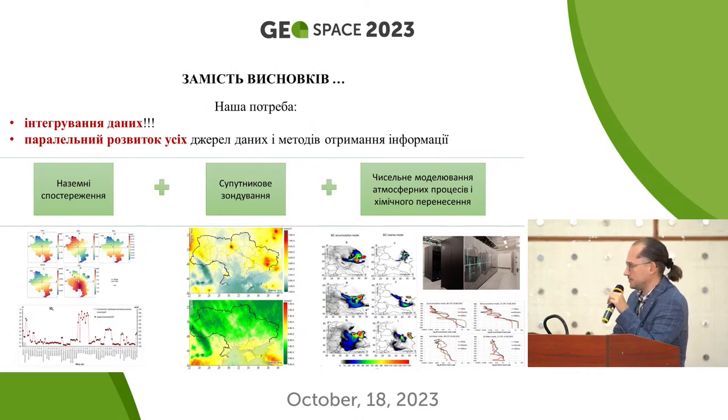So, conclusions. What do we need to do after the war? We need to integrate data, because this data has not been integrated at all. And the second is the parallel development of all sources of data and methods of getting information without centralized coordination. So we don't have modeling of such a system, so it's fragmented practices. So what we do need is to integrate all this data and to develop them all in parallel at the same time. So relevant computer systems should be set up.